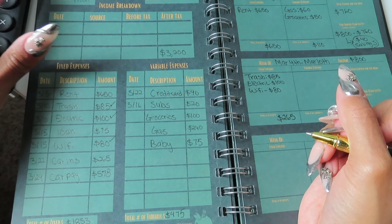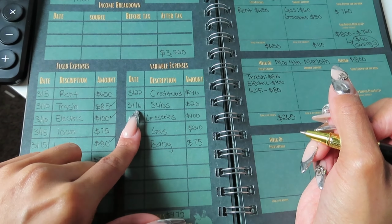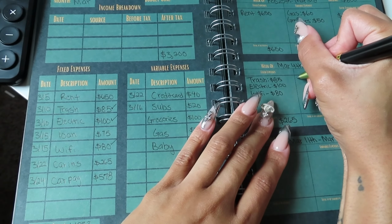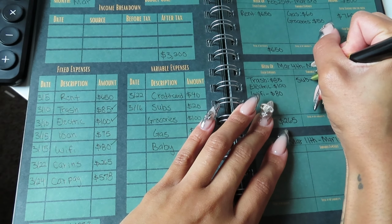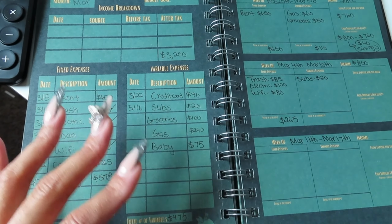So let's go ahead and add some variables in here. Subscriptions come out on the 16th. The next week that we get paid will be March 11th, or the next week that's coming up will be March 11th to March 17th. So we're going to go ahead and cover our subscriptions with this check. Let's just get our subscriptions covered with this one and get it out of the way. So we need to put aside $20 for our subscriptions from this check.